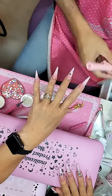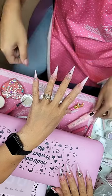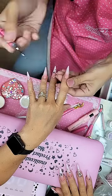Freezer. Freezer. And now the ring finger. Going to do a little bit on the smile line.